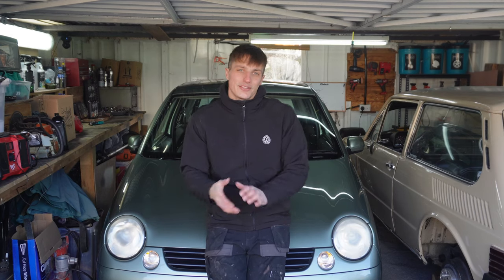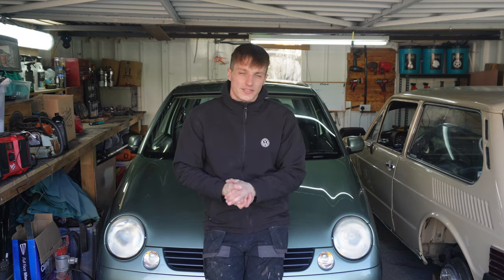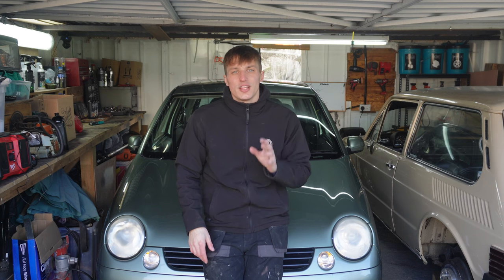We're making progress. The little Lupo is now in the garage. The sun's out and it's time to crack on with getting this thing shiny. In a minute, I'm going to turn around and the car is going to be masked up, ready to be polished.